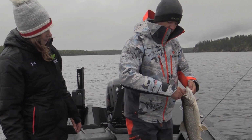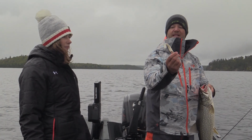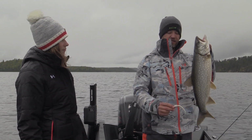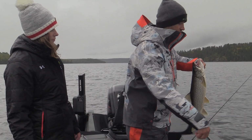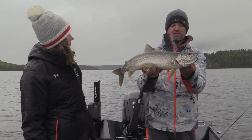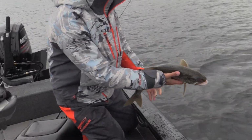And what we're doing here is we're sitting right on top of a big hump, and this hump comes out of 100 foot. You got to match the hatch. These fish are eating Cisco. That's the main forage base in Cliff. So we're trying to get anything that's white or silver to match the Cisco population in here. We're gonna put this guy back in there.